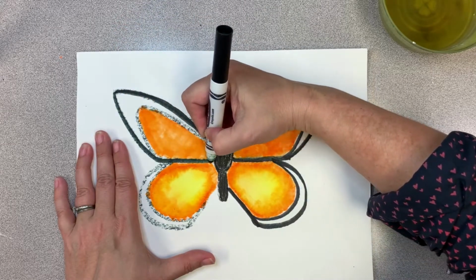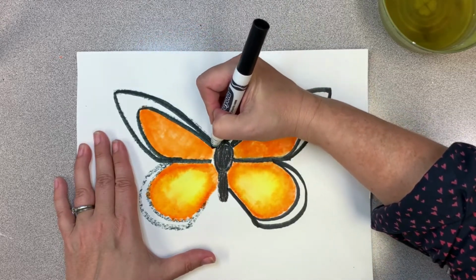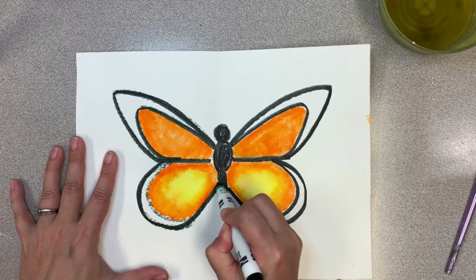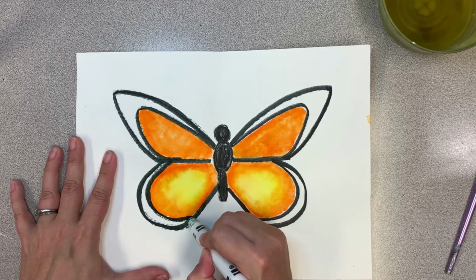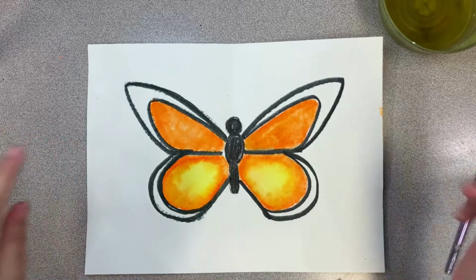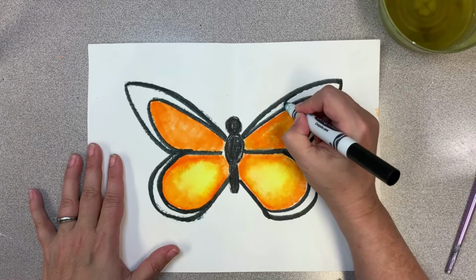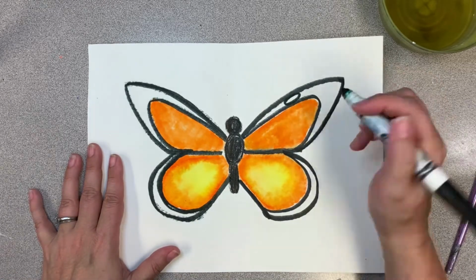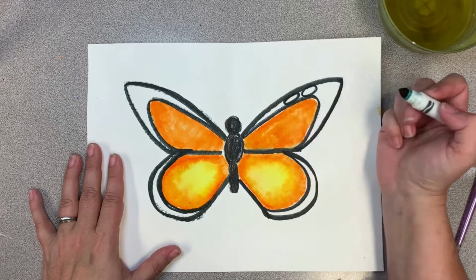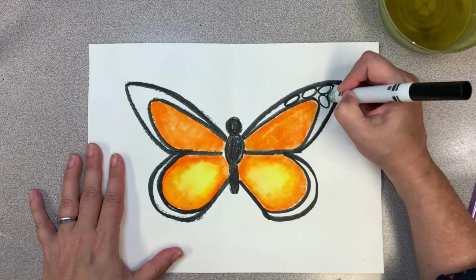It would be so much harder to draw these if we did not fold it in half and get that print happening. So I'm so glad we did that. Pretty good to me. Okay, the outside of the wings have little white dots on them. So I'm going to do some ovals and circles inside the outside of my wings. So there's one little jelly bean shape, two little jelly bean shapes, three little jelly bean shapes, and then there's another one that kind of is poking down this way.